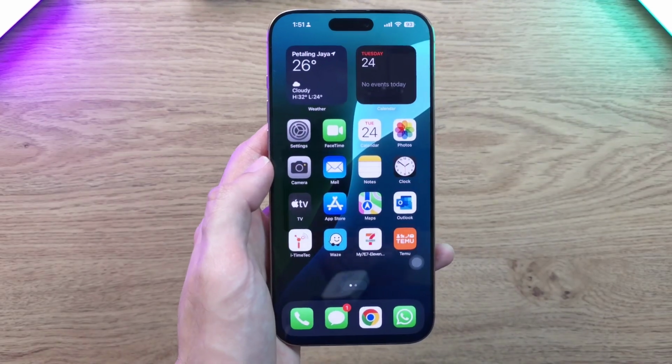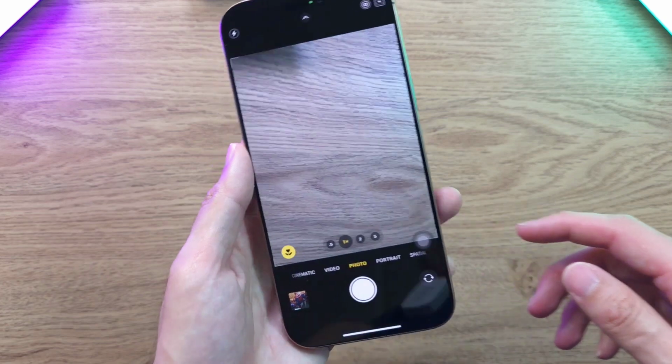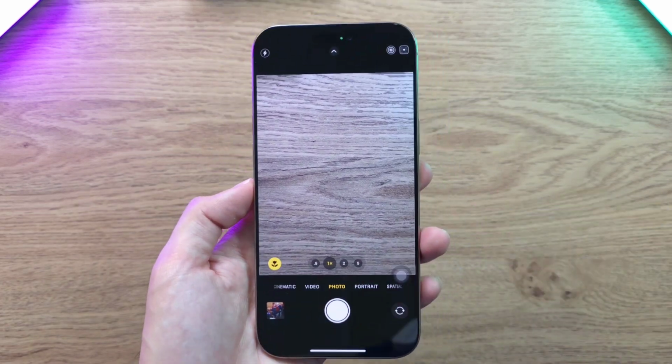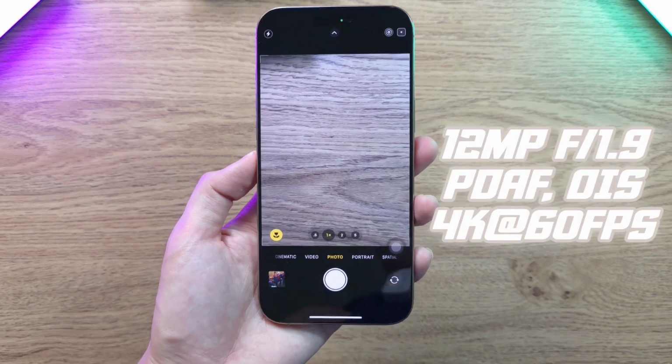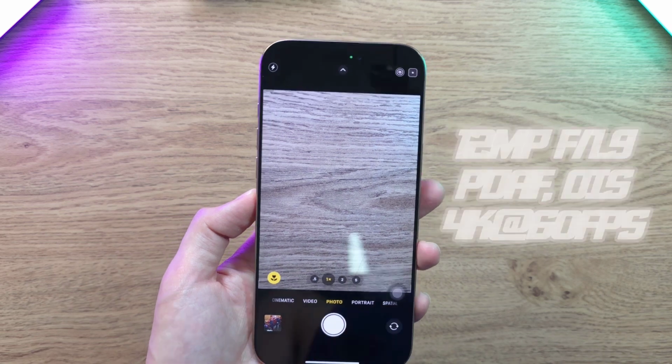And of course, one of the main features here with the iPhone models is the cameras, which they have upgraded, which we're going to talk about in a little bit. But in terms of the sensors, in the selfie department, we have a nice 12 megapixel f1.9 sensor with dual autofocus and OIS. And you can record up to 4K at 60 FPS.